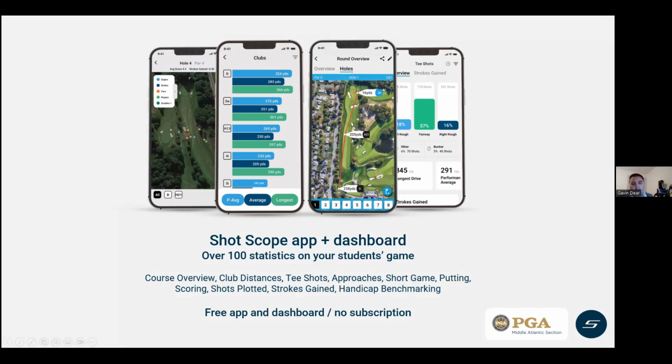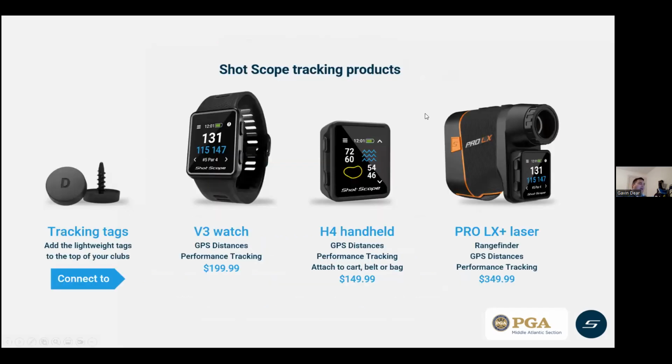I've mixed it up slightly because normally at this point I get some questions about how you collect data. So we're going to move on to that now. We pride ourselves on having numerous different collection methods. The tracking tags that you can see come with all of our tracking-enabled devices. You get 16 tags. They're unique. There's no batteries in them. Once they go in the clubs, they just stay in the clubs.